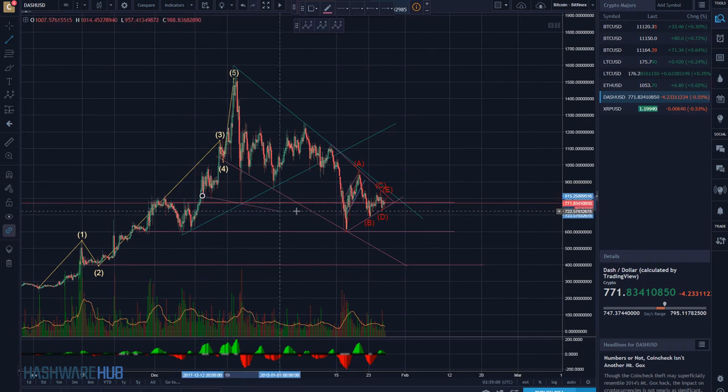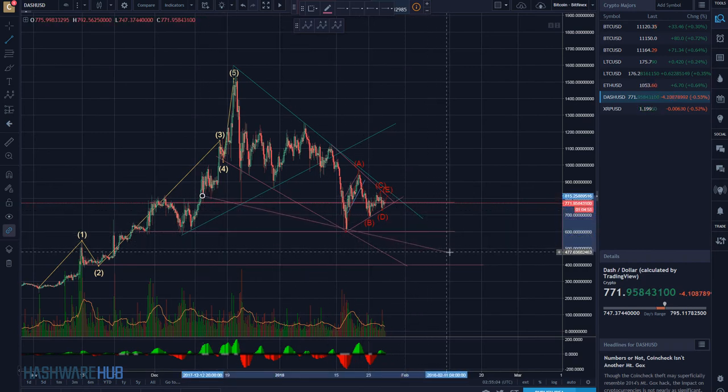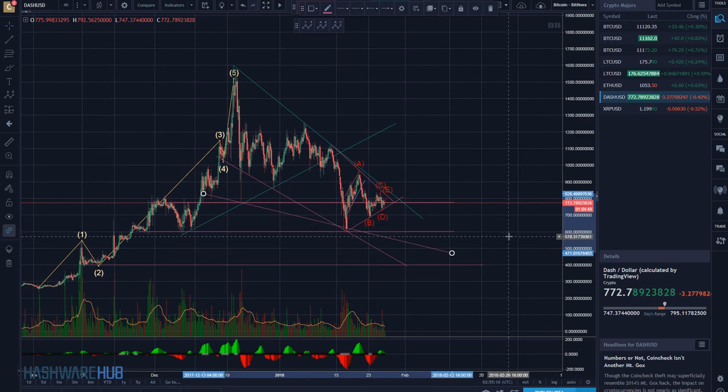Okay, something like this. Okay, and that would be really cool as well. So we would have an A, a B, a C, a D, and then we'd have an E coming down somewhere in between these two horizontal lines, like I mentioned.